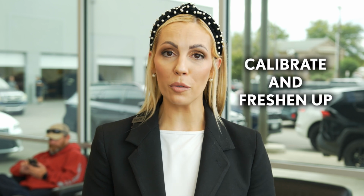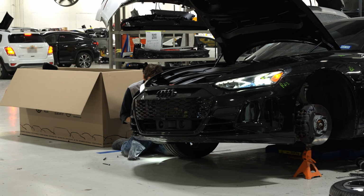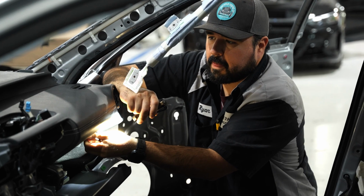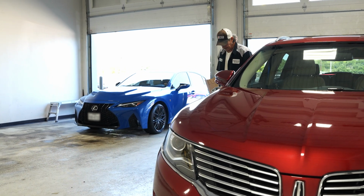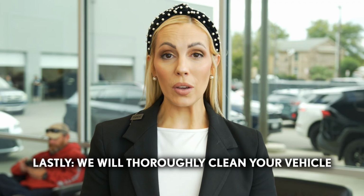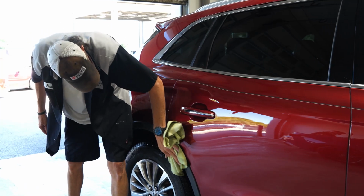Once the physical repairs are completed, the next step in the process is to calibrate and freshen up your vehicle. The calibration process is very important for your driver assist aids and sensors to work properly after repairs. We want to make sure all your safety and convenience features are operating properly before you get back out on the road. Our proprietary quality control process will include a test drive and inspection of all affected areas of the vehicle. Lastly, we will thoroughly clean your vehicle, giving you the satisfaction of picking up a vehicle that is clean, shiny, and ready to enjoy.